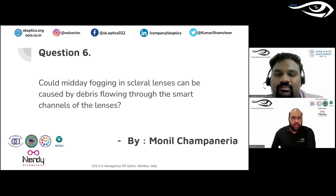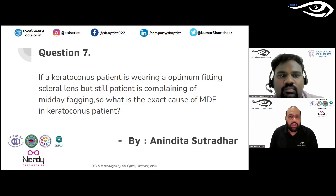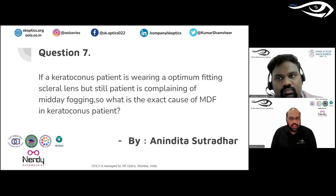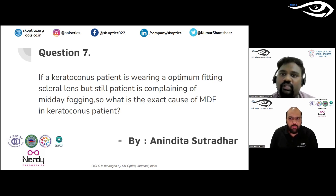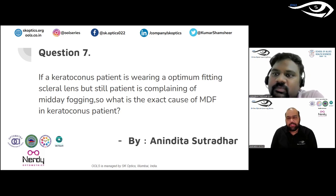Wonderful, great. And I think a little bit about condition-based midday fogging occurrence. This particular question talks about keratoconus, where the patient was fitted with scleral lenses and the fitting was optimum, but still had midday fogging. So my question is, do you think it is condition dependent? Do we see midday fogging more in certain conditions? Yes, obviously. Yeah.